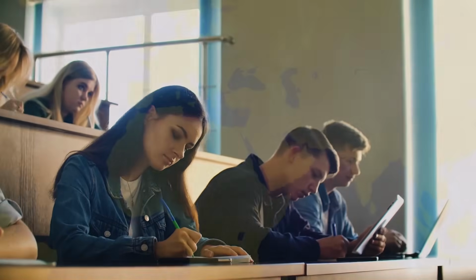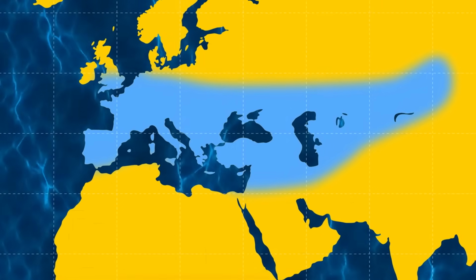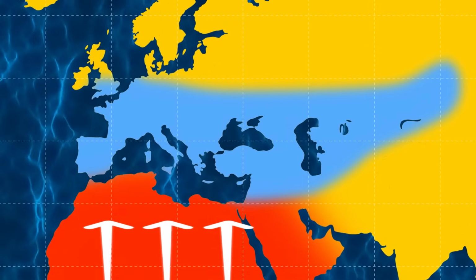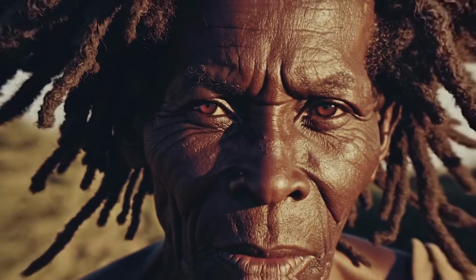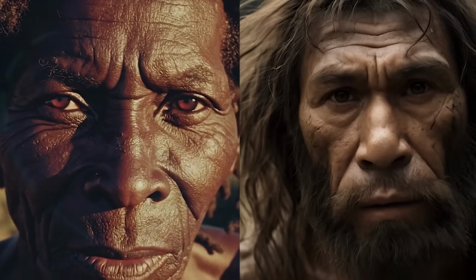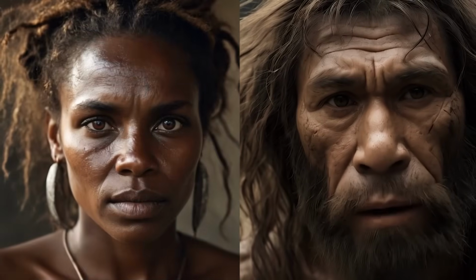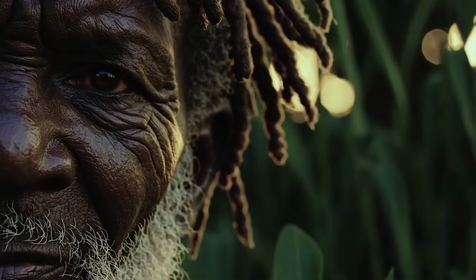Now, if you paid attention in school, then you know that Neanderthals lived in Europe and Asia, and early humans only mixed with them after migrating out of Africa. But those Green Sahara folks never left Africa. So how did they get Neanderthal genes? The leading theory is that their ancestors mingled with Neanderthals in North Africa 50,000 years ago before settling in the Sahara and cutting off contact with the outside world.